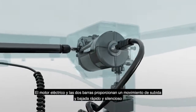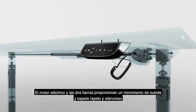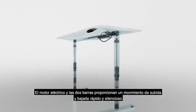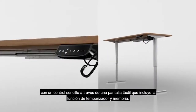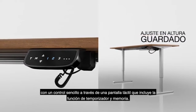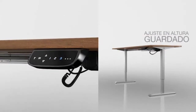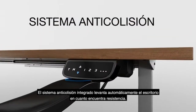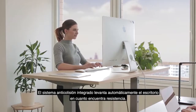The electric motor and 2 columns combine to provide a fast and super quiet up and down adjustment mechanism. Operate it with a simple control via a touch display, including a timer and memory function. The integrated anti-collision system automatically alerts the desk as soon as it encounters any resistance.